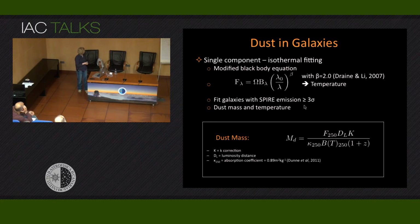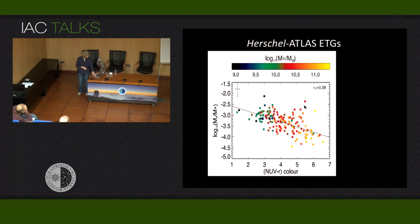If we put the temperature in there, the dust mass is very sensitive to the temperature. K is the K correction, D is the luminosity distance in that equation, and F is the flux density at 250 microns. So we got dust masses and temperatures for the 220 detected galaxies or thereabouts, if we had more than one submillimeter band available to fit the curves to.